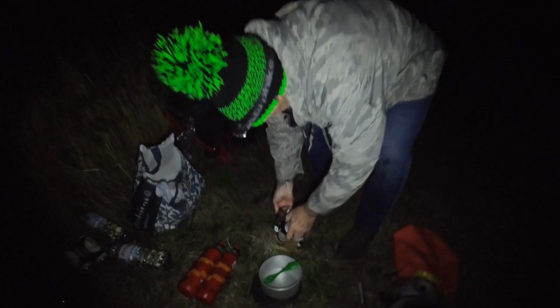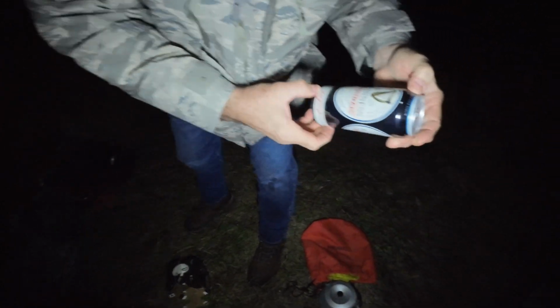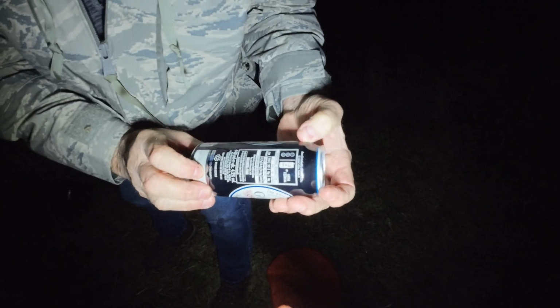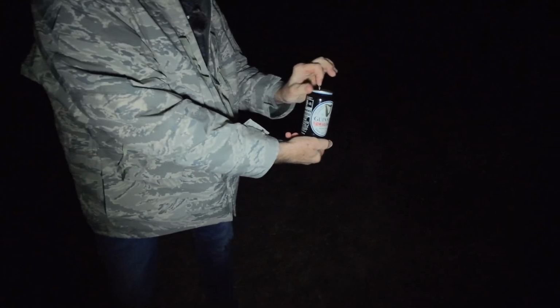I've got two tins of Guinness left, so it's the Guinness Original. I can't see a percentage on there. It must be on there somewhere. It's about 4%, is it? Oh, I don't know. 4.2. So this is Guinness Original. I don't think there's a widget in the tin or anything like that. Quite lively.